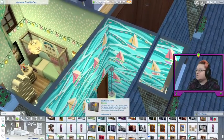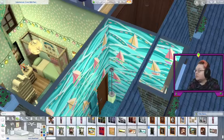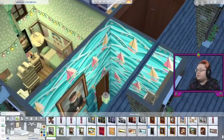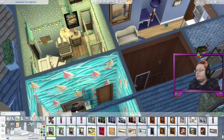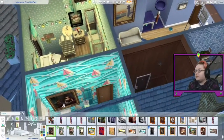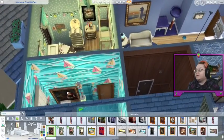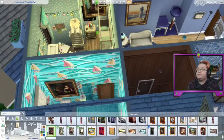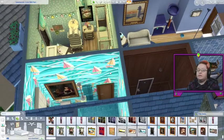Let's actually, that we could do the captain with the kitty. Or no, we want to do the little girl with the kitty. In the bathroom, maybe? I don't know.